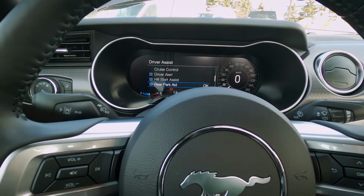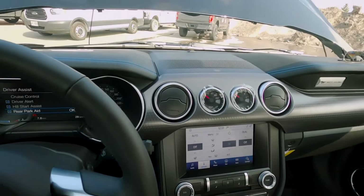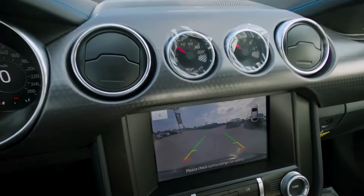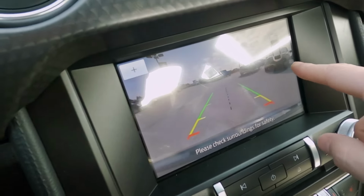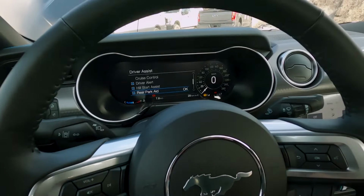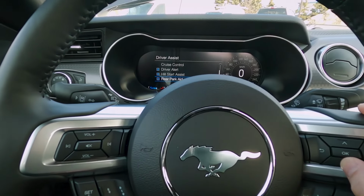Our rear parking aid, let's switch into reverse for a second to show you. There we go. As you can see, we've got a series of different aids and guidances and things like that. If we didn't want those, we can easily select them. We can toggle them on or off if we'd like to.